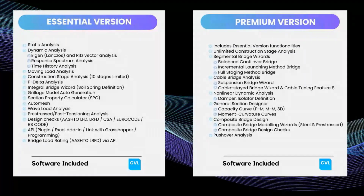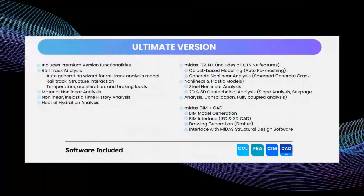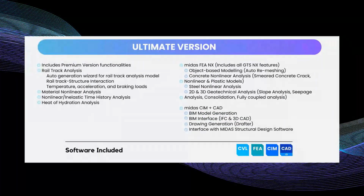And then we have the Ultimate version, which includes all the features of the Premium version of Civil NX. It also includes the rail track analysis, material nonlinear analysis, heat of hydration, and all of the features of FEA NX, including all of the geotechnical features, and all of the features of MIDAS CIM and MIDAS CAD. This Ultimate version includes all the packages, all the programs that we have presented today.